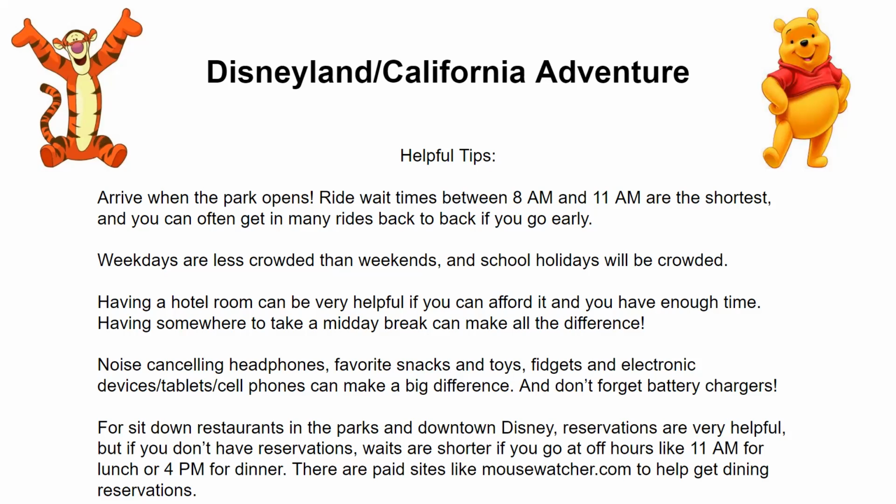For sit-down restaurants in the parks and in downtown Disney, reservations are very helpful to avoid wait times. But if you don't have a reservation, the waits are going to be much shorter if you go at off hours, like 11 a.m. when the restaurants first open for lunch, or 3 or 4 p.m. for dinner. There's just going to be a lot less people trying to get into the restaurants at that point.